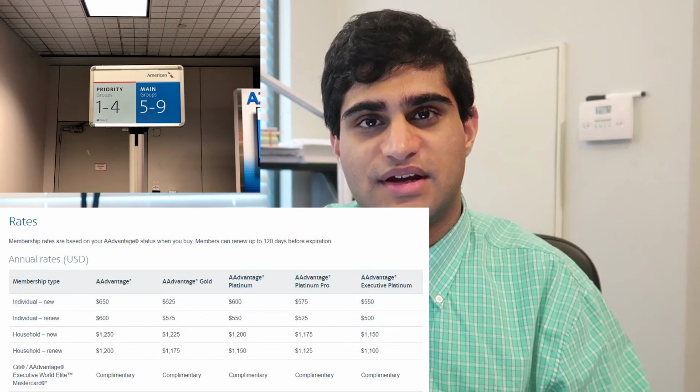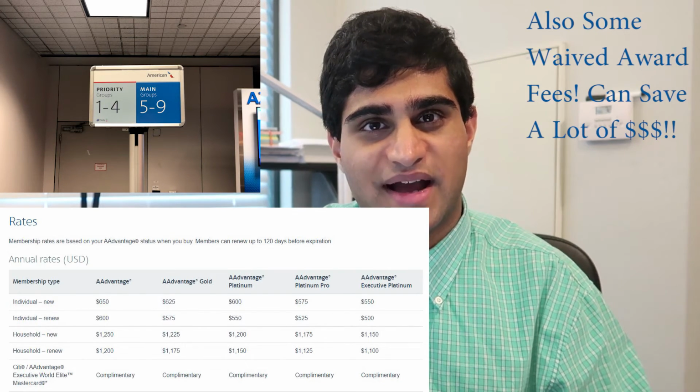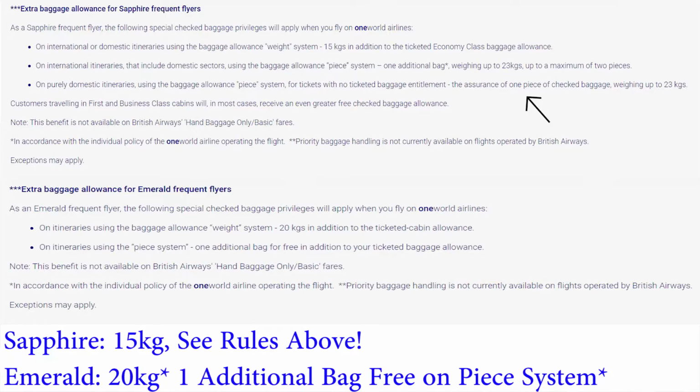There are other benefits. I mean, there's priority boarding, there are discounts on Admirals Club membership, there's the extra bag allowance. So for instance, let's say you are in another country and it is not allowing an extra bag without paying a certain amount. With Emerald and Sapphire, you're able to bring at least one bag.